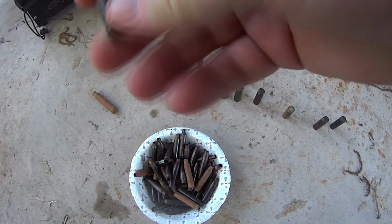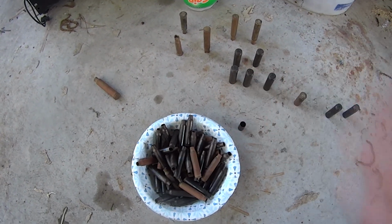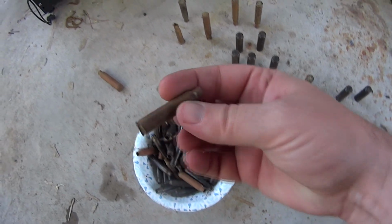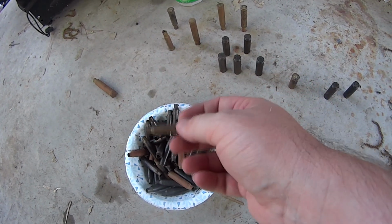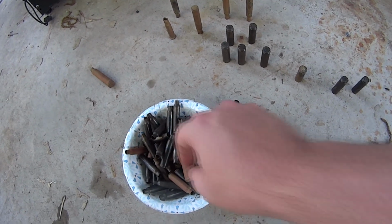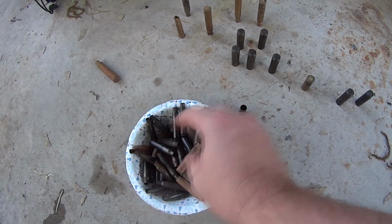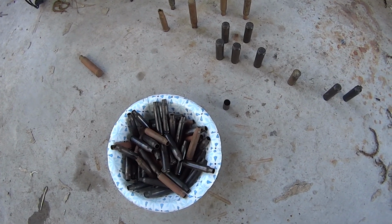So the media that we use with that is stainless steel pins that cost just a little bit of nothing and are reusable. We'll throw it in there with some soap and water and maybe a little bit of Lemi Shine. So hopefully we can get some of this rougher brass to look like brass again. I don't care if it's shiny, just so long as it's shining up enough that it's not going to mess up my dies. So there you go. Let's get all this deprimed and we'll throw it all in the tumbler.